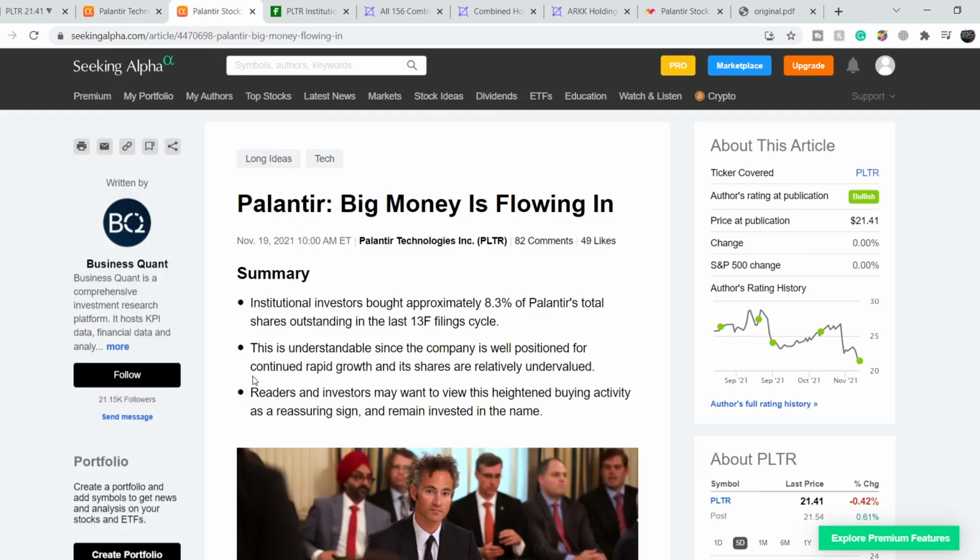It was published on November 19th and it's titled "Palantir Big Money is Flowing In." Let me quote you the summary. Institutional investors bought approximately 8.3% of Palantir's total shares outstanding in the last 13F filings cycle. This is understandable since the company is well positioned for continued rapid growth and its shares are relatively undervalued. Readers and investors may want to view this heightened buying activity as a reassuring sign and remain invested in the name.